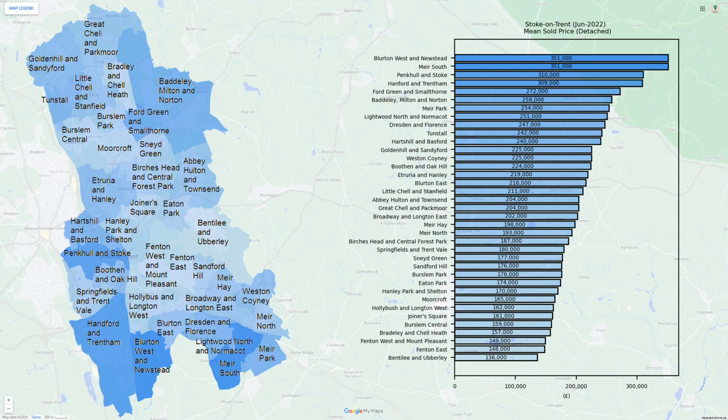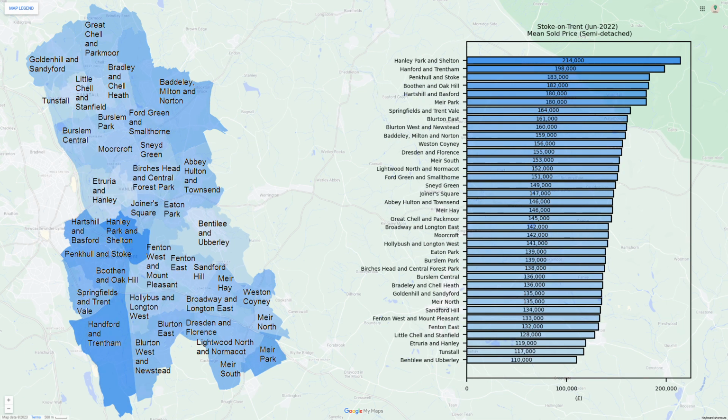Here we have the mean sold property price by ward for detached properties in Stoke. The wards in the central, eastern part of the city are particularly cheap. These are the sold prices for the semi-detached properties. The wards towards the southwest are generally the most expensive to invest in.